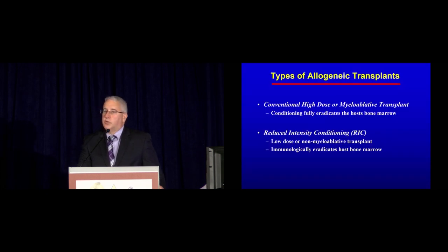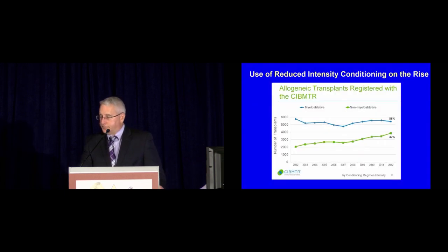There's 2 different types of transplants. There's conventional high-dose transplants that use high-dose conditioning, followed by bone marrow rescue, or reduced intensity transplants, also called mini transplants, that use low-dose conditioning that rely on the immune system to render patients disease-free. The conventional transplants are usually reserved for younger patients that are healthy. The reduced intensity transplants are usually reserved for patients that are older or may have medical comorbidity, where the toxicities associated with high-dose conditioning could be prohibitive.